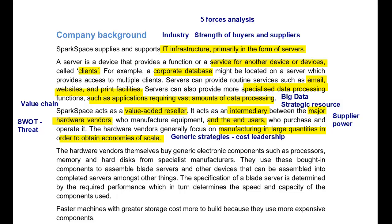And that in turn is relevant to our supplier power, because of course even if there are only a few major hardware vendors, which would suggest an increase in supplier power, if they are all very much the same and they're forced to compete on cost because they're producing the same product, that in turn lowers the supplier power because there's nothing to differentiate them between each other.